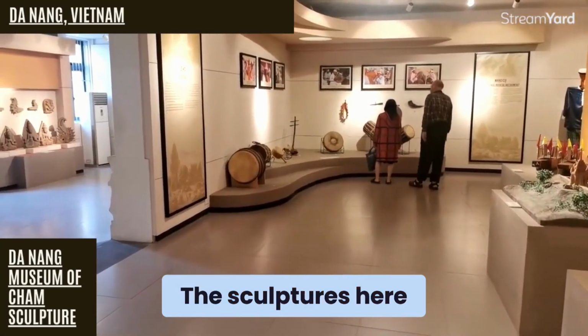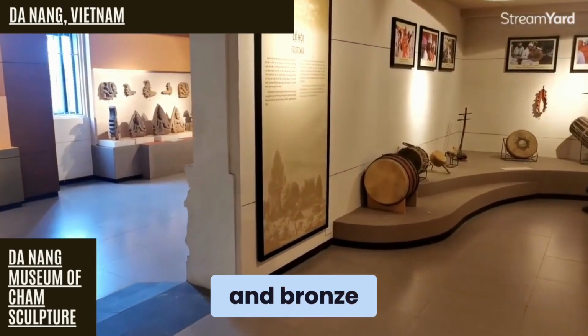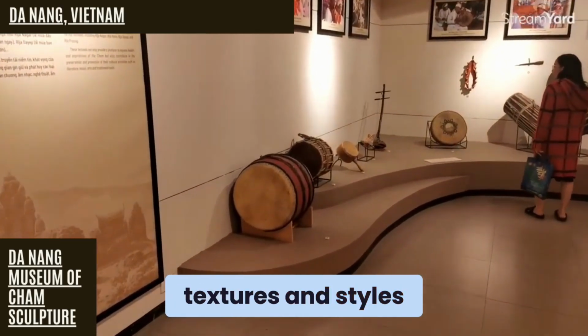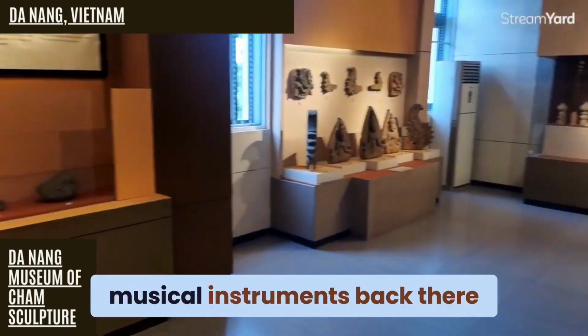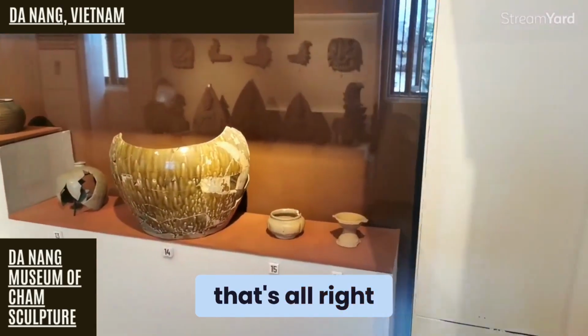The sculptures here are crafted from sandstone, terracotta, and bronze, each offering unique visual textures and styles. That's just a general comment on the museum. And I talked over the musical instruments back there too. I talked over all those. Well, that's all right.